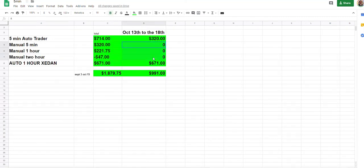As you remember, I said I didn't get a chance to trade manually, so there you go. 320 on the bot, not bad. Got down to the 1 hour Xedan strategy system trading, so that brings the grand total for the week to $991. Just under $1,000.